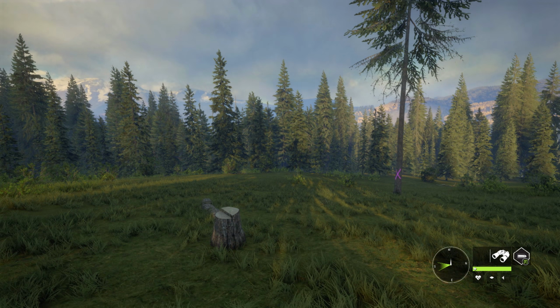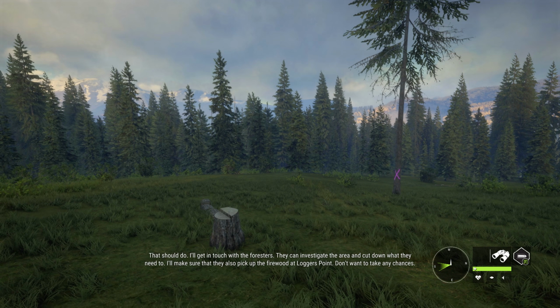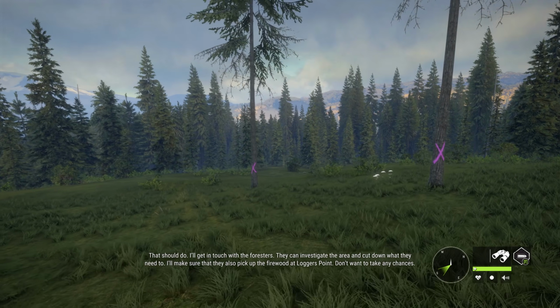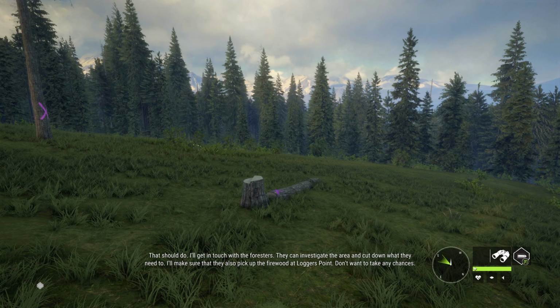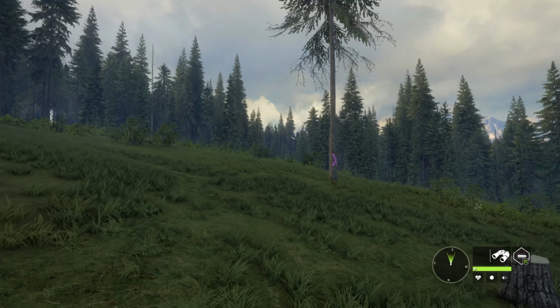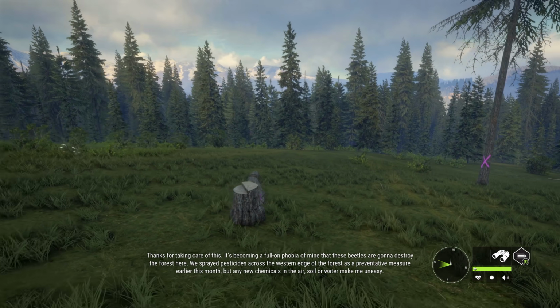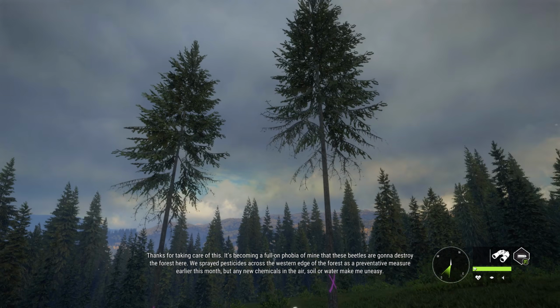Nice. So a quick little split off to do the hunting. That should do it. I'll get in touch with the foresters. They can investigate the area and cut down what they need to. I'll make sure that they also pick up the firewood at Loggers Point. Don't want to take any chances. What was it called? Bark beetles? Thanks for taking care of this. It's becoming a full-on phobia of mine that these beetles are going to destroy the forest here.